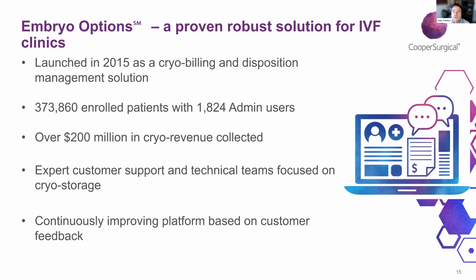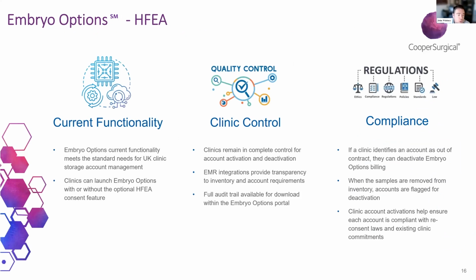All of these things come to you through your customer success partner at Embryo Options, so you know that we are constantly updating, constantly meeting what our clinics and our patients need, to make sure that we provide the best in class service for them. So it's not, okay, you get it today and nothing changes. It is constantly changing and updating. And with those changes and updates, you are allowed to adopt them, or you're allowed to say, nope, we're not interested in that feature. The best example of one of those features that we're currently working on is this HFEA feature.